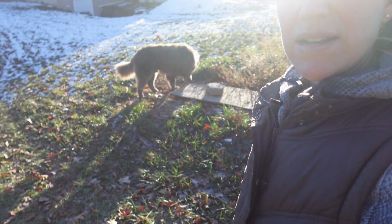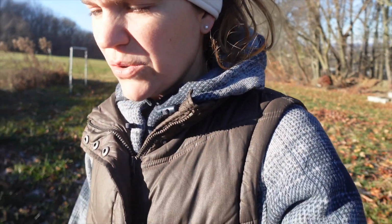Where Arlo is sniffing right now was the site of the former chicken coop, and probably similar to the location where we will put the new one.